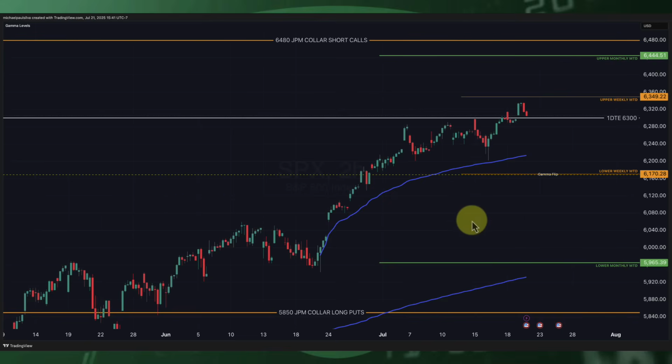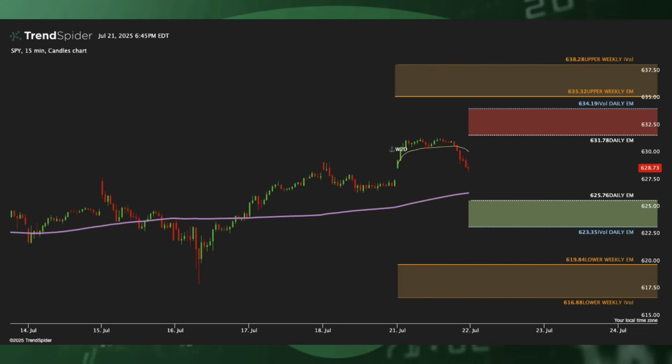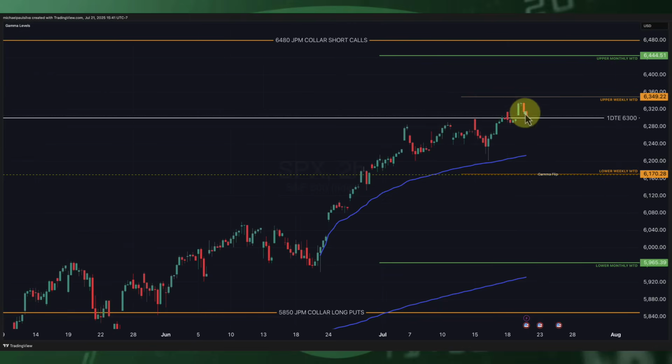Now, as it stands, the bulls have full control of this market. We just hit new highs today. That's not bearish. So if the market wants to continue up and hold above this rising 5-day moving average and hold above this gamma flip line, and we just see some dips here and there, but hold those bullish market conditions, the upside target would be up to the upper monthly implied move at about 64.45 and to the 64.80 JPM collar for the upside.